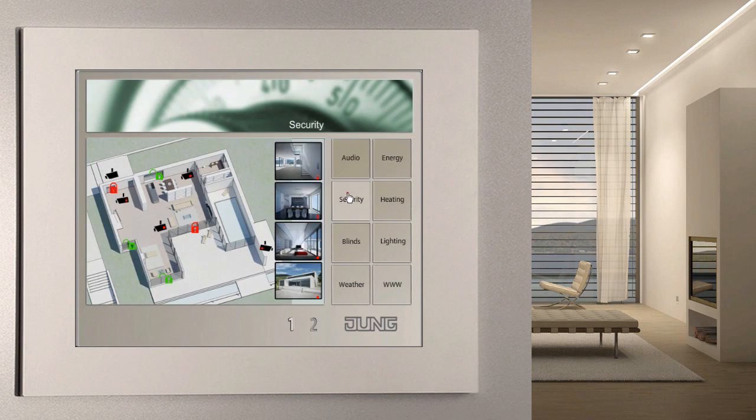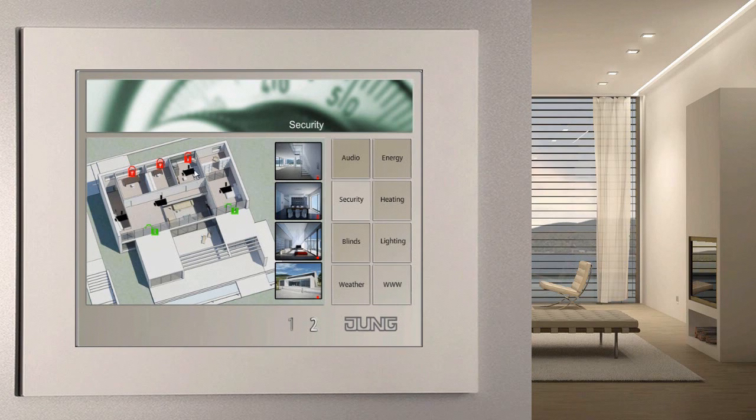The Facility Pilot informs you at a glance about the security status of your house. You can see whether any, and if so which, doors and windows have been opened. Existing network cameras are visualized here, and you can see what's going on in or near the house.